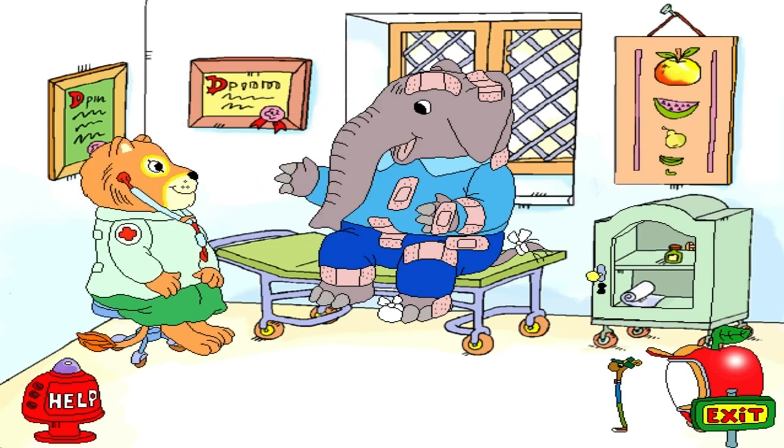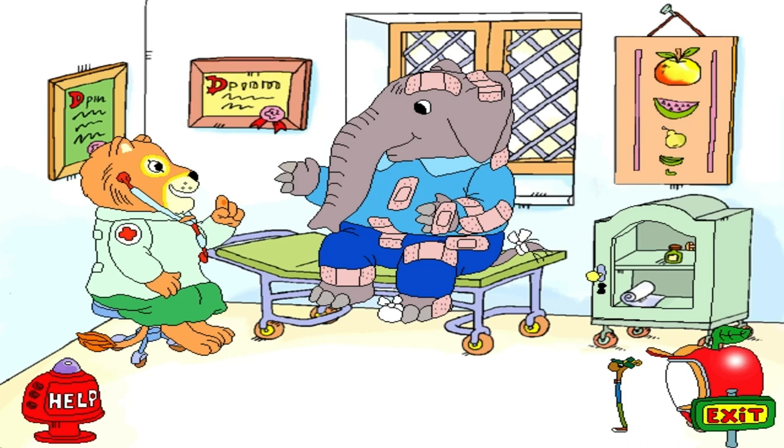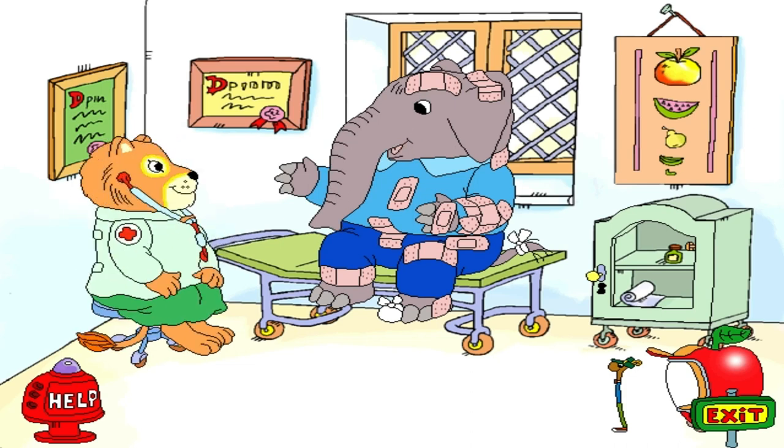Ooh, that's much better. Dr. Diane, now my elbow is hurting. I'll put a bandage on it. There, now you'll be okay. My arm is sore. It needs a bandage. You feel much better. Oh, thank you.